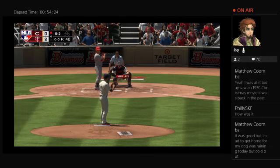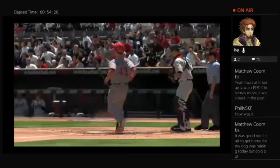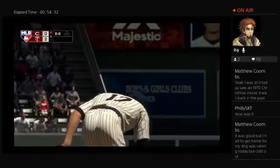The windup and the 0-2 pitch. Oh, and they still have no answer for him up there. 6 straight punch-outs now, and there's one away.